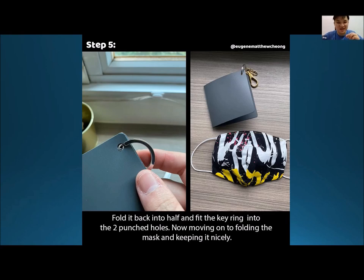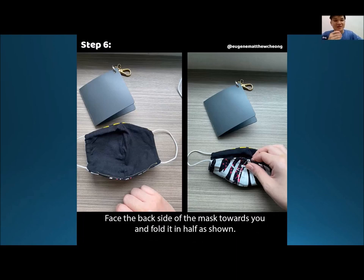Very importantly, you need to know how to fold your mask. You can look over here, the black portion. This is the part that actually touches your face. You should not let that part touch the mask wallet. So you are supposed to fold the mask into a quarter, but you must ensure that this part that touches your face does not touch the mask wallet.